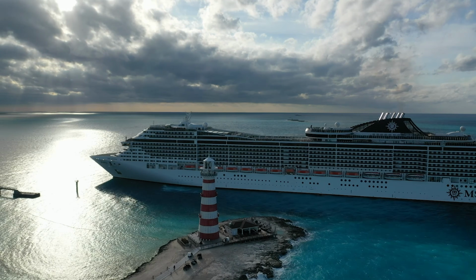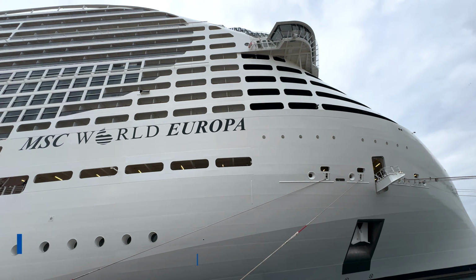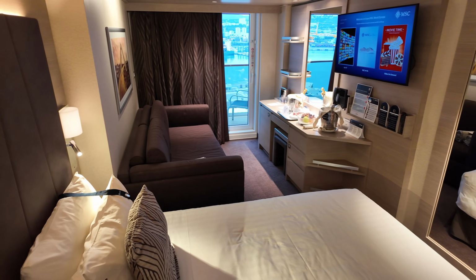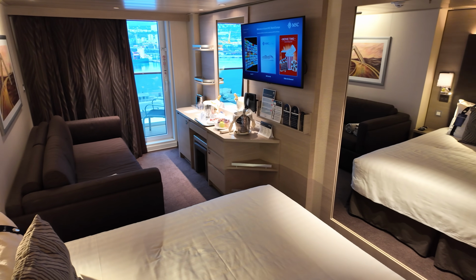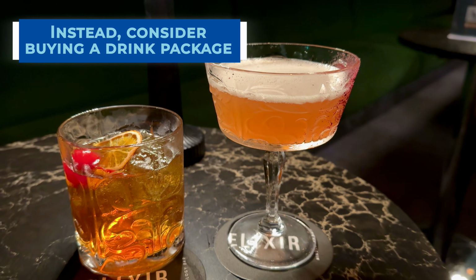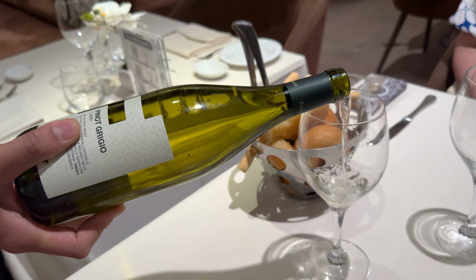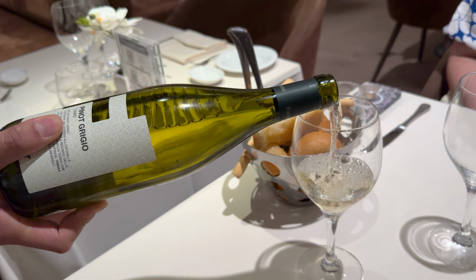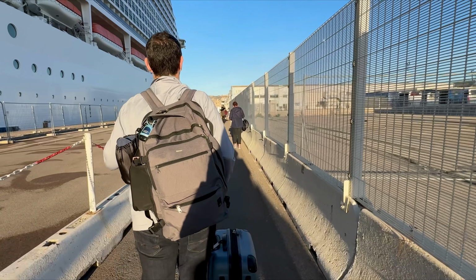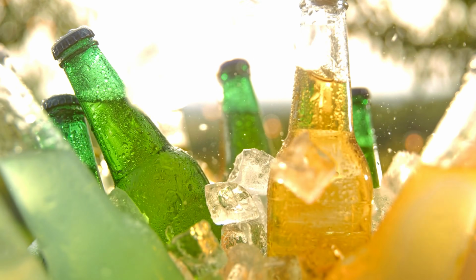While the idea of bringing your favorite bottle of liquor with you on vacation might sound appealing, most cruise lines have a strict policy about alcohol brought from outside. If you get caught sneaking alcohol into your cabin, it could be confiscated, and you may face penalties. Instead, consider buying a drink package, or checking the cruise line's policy on bringing limited quantities of alcohol. Most cruise lines do allow guests to bring 2 bottles of wine on board at embarkation day in carry-on luggage, but not beer or spirits.